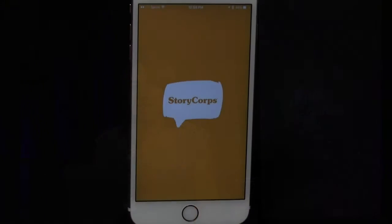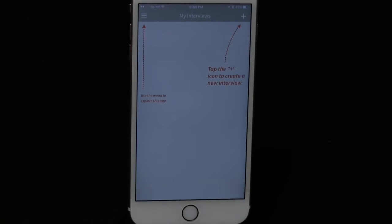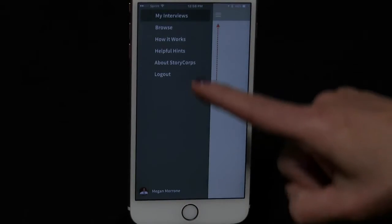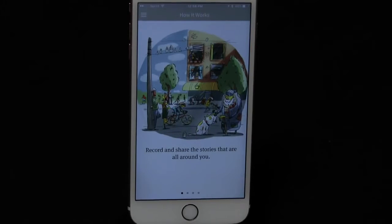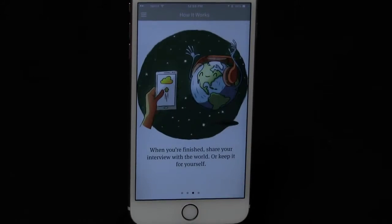As I said earlier, back in March, StoryCorps came out with a new app that lets anyone with an iPhone or an Android phone record their interview wherever they are. And this Thanksgiving, they're trying to get as many people as possible to participate in the Great Thanksgiving Listen that encourages young people to interview their elders.